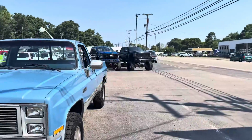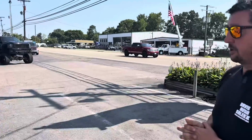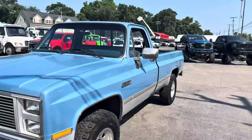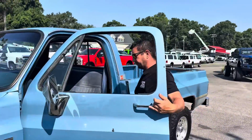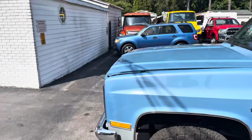This GMC is an '85, if I remember correctly. This truck was a West Coast truck. Me and Daniel went over this truck the minute it arrived. It is solid as a rock. It has all the potential of being somebody's dream come true truck. I'll show you under the hood first, then we'll work our way around it.